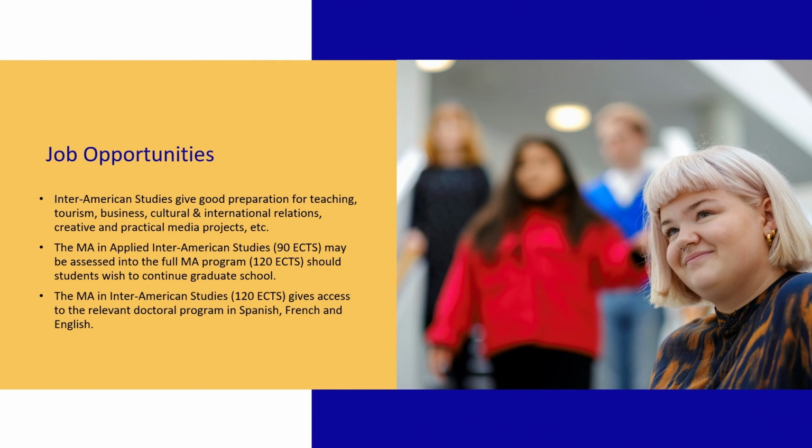So in fact, if you at some point decide that you want to come back and enter the PhD program, that's the way to get into it, because the MA in Inter-American Studies for 120 credits gives access to the relevant doctoral program in Spanish, French, and English.